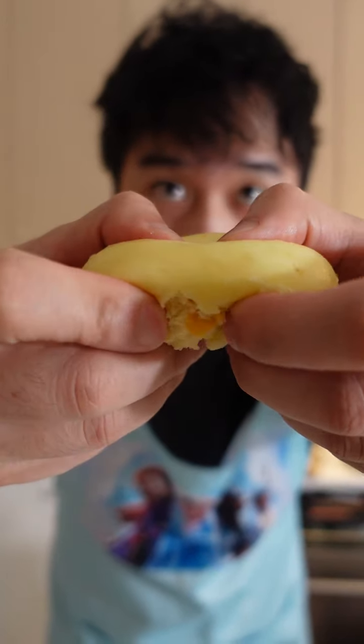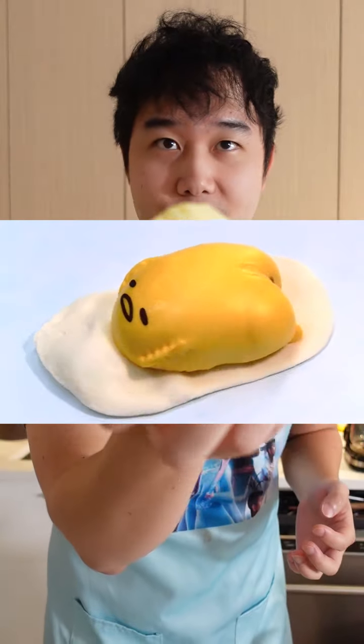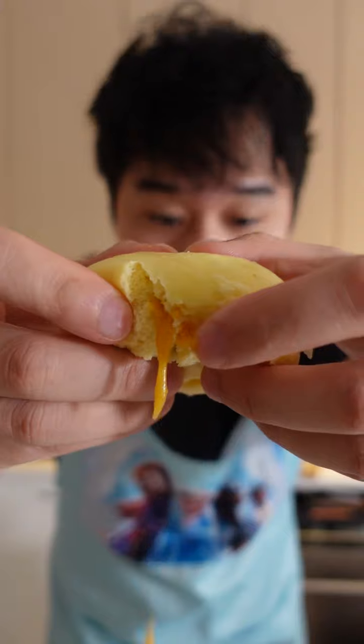Well, here goes nothing. Oh! Yo! That's how we do it. Some restaurants make a gudetama out of this, and then it's coming out of its butt. This is a dim sum certified dessert classic. You saw that. Wasn't just me. That's what happens when I drink milk.